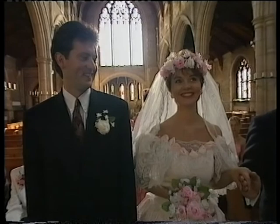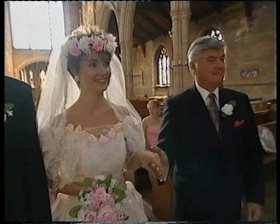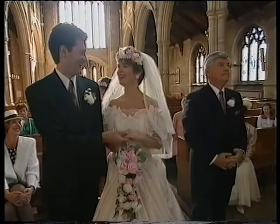And now the other magic moment is when she kisses Dad goodbye. Great. And then you just shake your son-in-law's hand. Take care of her, you better. Look down, but don't look down. Look at your husband. Fabulous. And then they walk up to the altar.